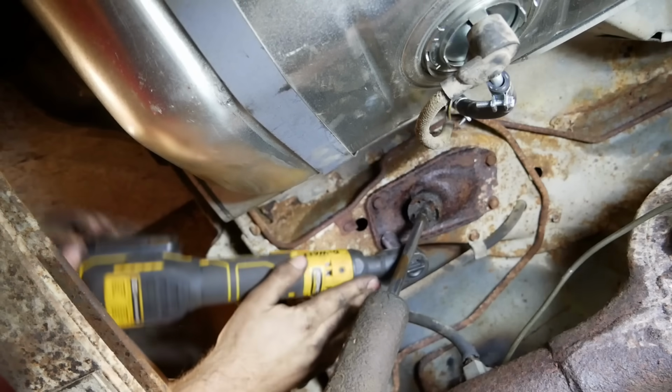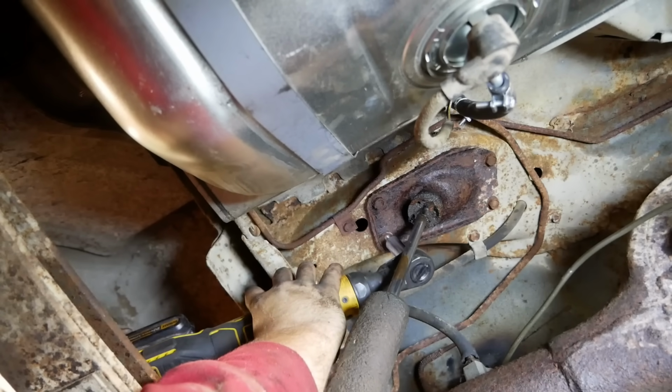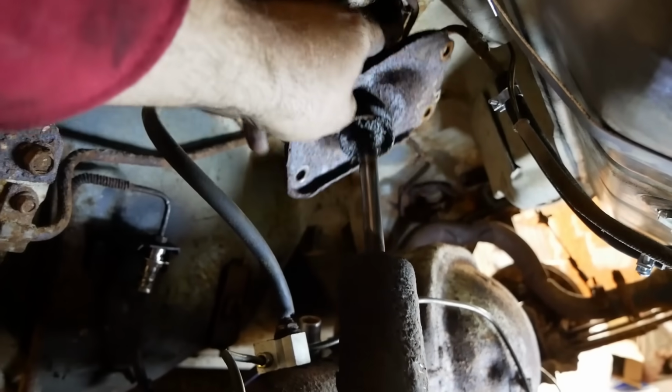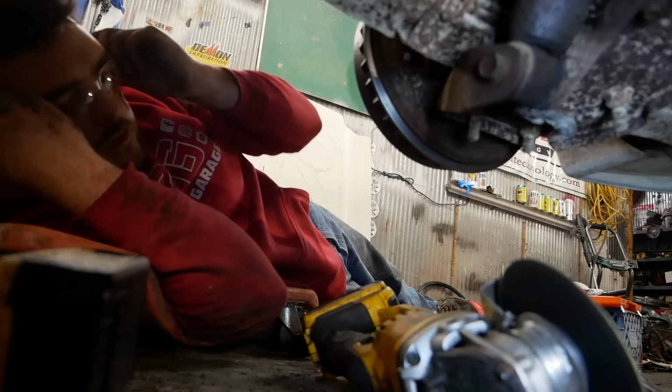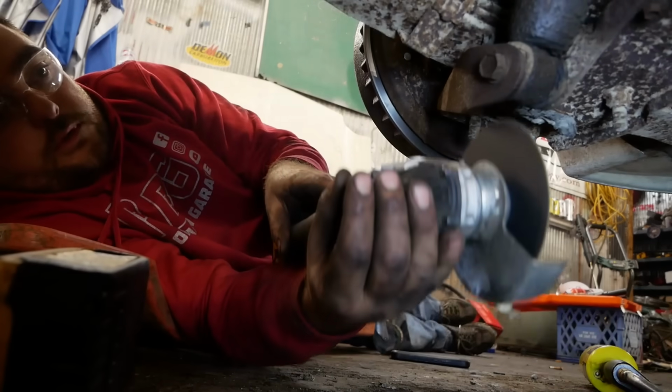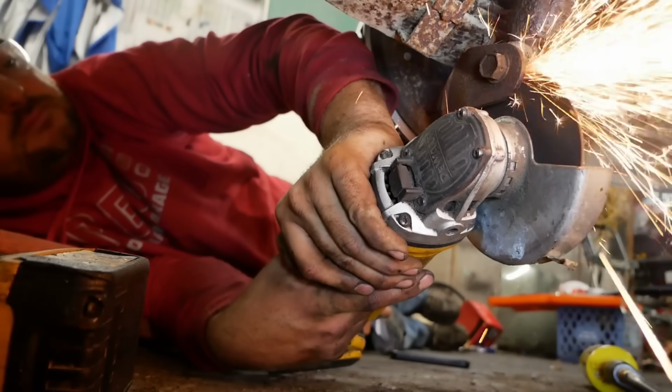Oh, come on, you ballless piece of shit. I just got that unbolted. What a nightmare. But it worked. Oh, God. I don't think those were going to do much, were they? Well, didn't want to cooperate, so out comes the death wheel.